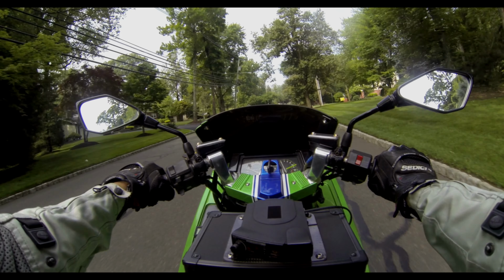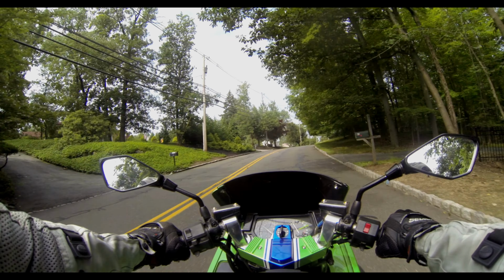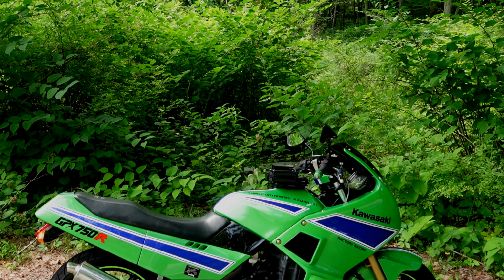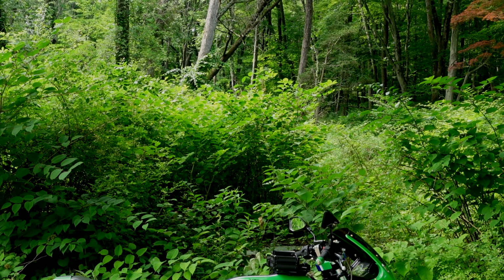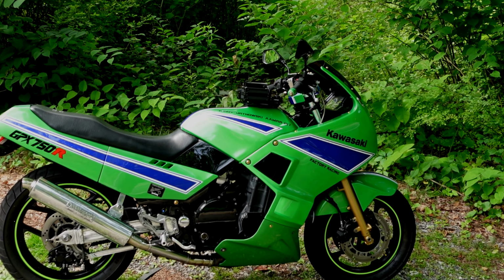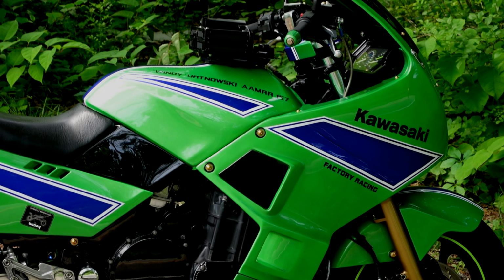Now, the beauty of having two bikes, I have two sets of wheels, of course, and I can change them in a relatively short amount of time. It makes the tire changing very convenient, and also gives you a little bit of the evil twin look when you swap the rims.